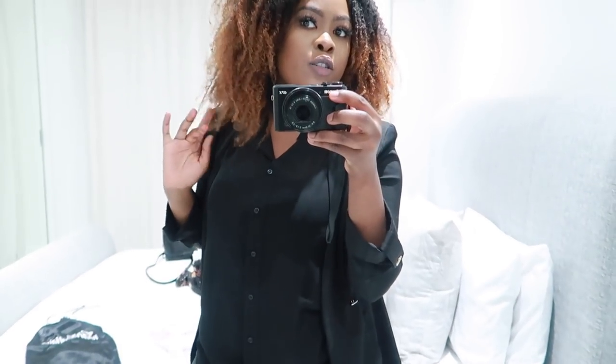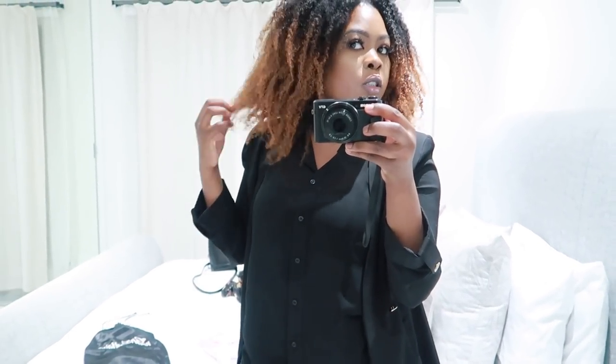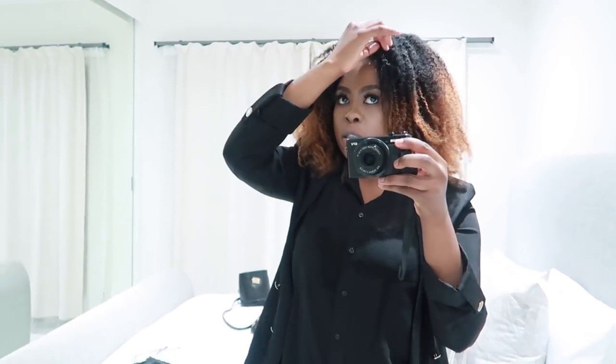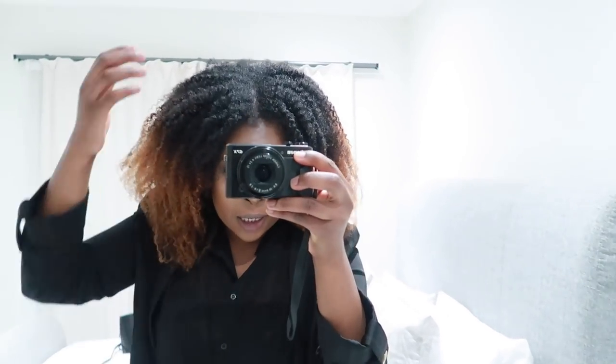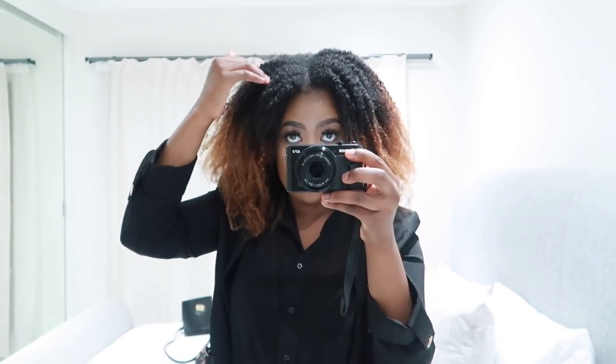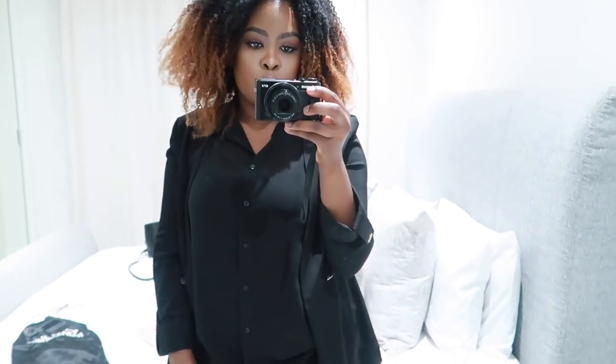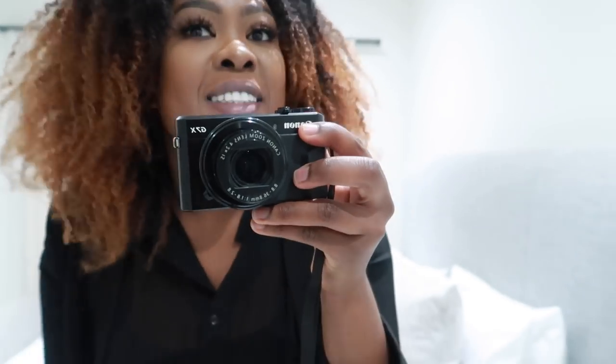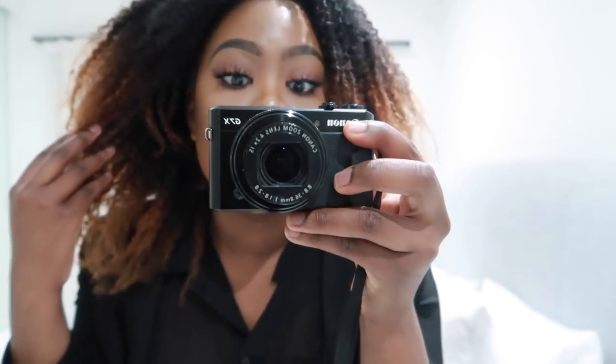So yeah, they look very pretty. I just hope that they're not as dry when I wash them because I might be removing them over the weekend. But yeah, I just clipped them in everywhere and I left a middle parting, which I think is super cool. And the lashes look super bomb, and the Avon foundation looks bomb.